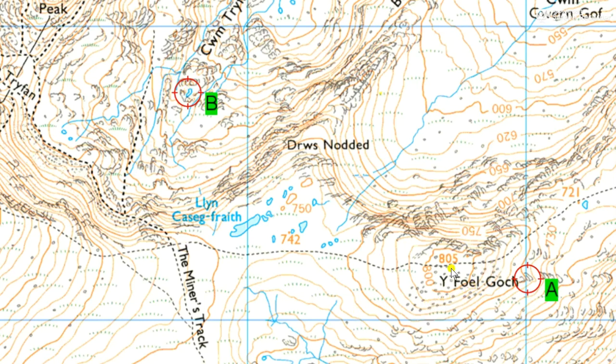Once you pick up this path, you're on a path. We'd have to be careful that we didn't overshoot this junction here or this junction here, and make sure we just tick off these streams as we go on. So that shouldn't be too difficult. But is it the most direct route, or is it the easiest route?